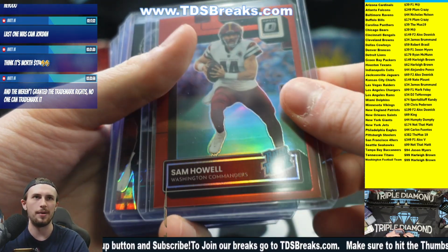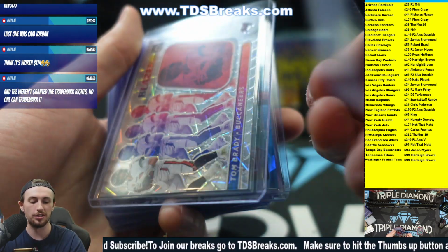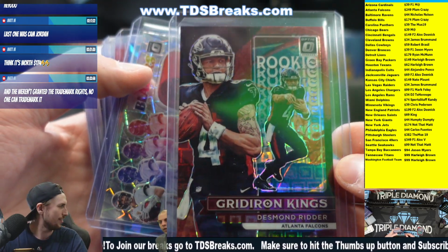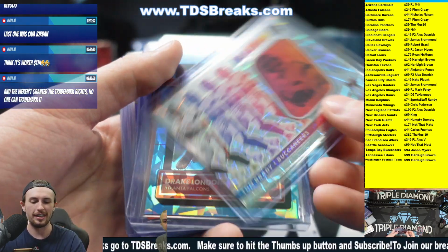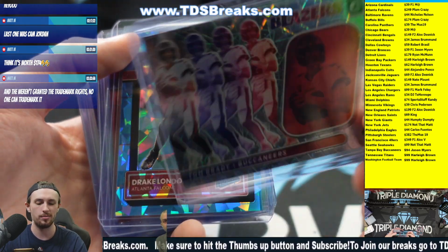We got Sam Howell red. These are ones to 99. Gridiron Kings Desmond Ritter also to. Oh, this one's to 25. This is the black. What is the one called again? Black Pandora. Black Pandora, yeah, Desmond Ritter. That's a very nice card, Desmond Ritter. We've got a Tom Brady Blazers card. I believe this is just the base one, Tom Brady Blazers.